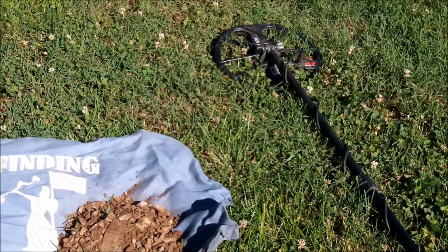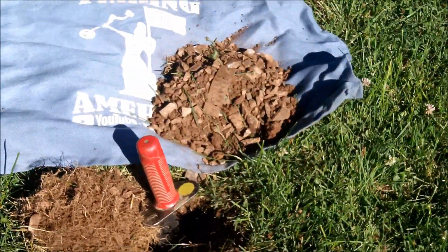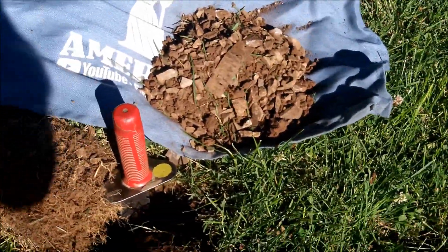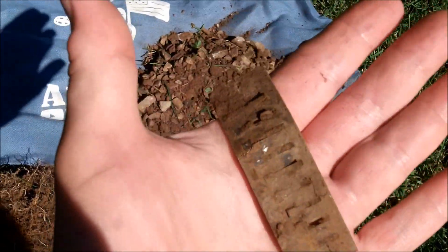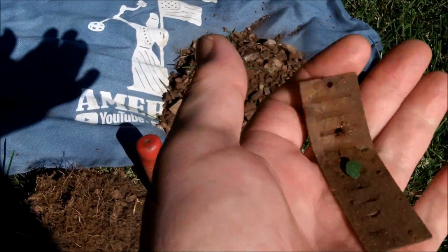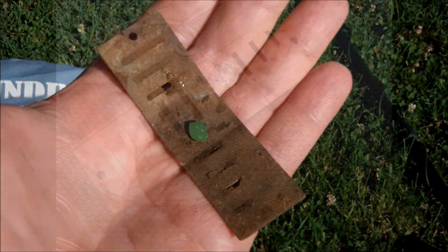So, my first target was giving me a 22-23. Oh, I was in a gravel patch, but about 6 inches down, I finally popped it out. Hey, and it's a good indicator, a harmonica reed plate, and it's a complete one. It was a little short harmonica. So, happy to see that.